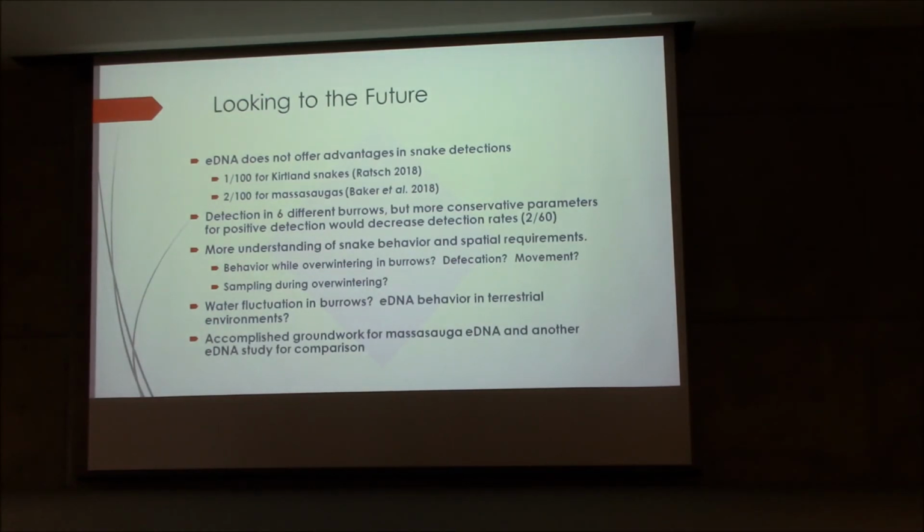We're kind of thinking eDNA might not actually be that advantageous for snake detection. Rick Urach did it for Kirtland snakes, and in 100 samples, he got 1 positive detection. Baker, for her Massasaugas, only got 2 in 100 samples. So I had detection at 6 different burrow sites, but if I actually use the rule that I can only positively detect down to 49 copies, I only had 2 out of 60 positive detections.